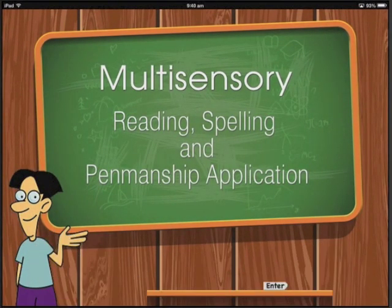Hi, I'm Ellie from Smart Apps for Kids. I'm having a look today at multisensory reading, spelling, and penmanship application. This app's known on the App Store as Learn to Read, Write, and Spell, and this is the pro version. There's also a free version.